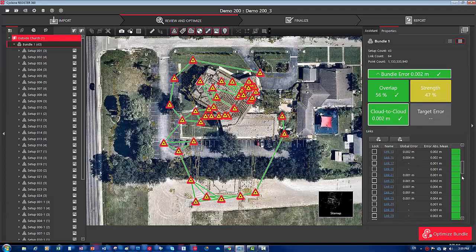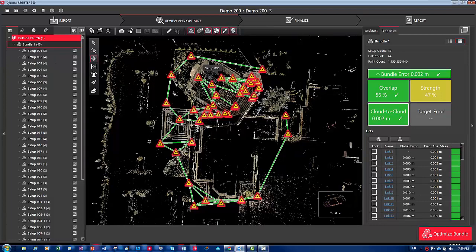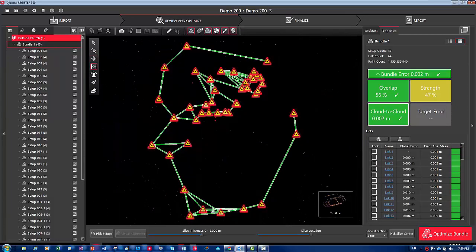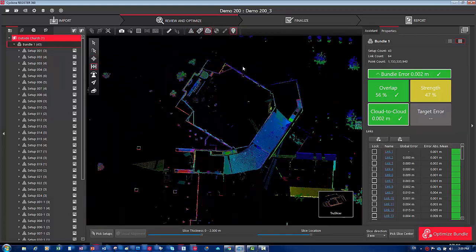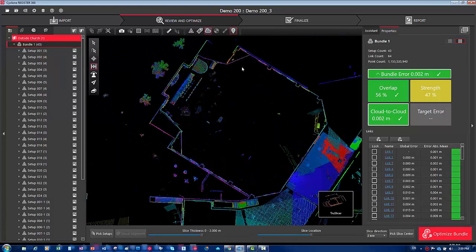Here's the readout of all the errors and the global errors in your registration here. We also want to make sure to use the power of the True Slicer. And the True Slicer is used to check. I'm going to go ahead and just turn the setups off here. Here's a view of all setups that are colored. All the scans are colored differently.